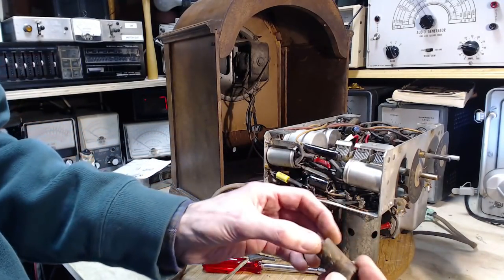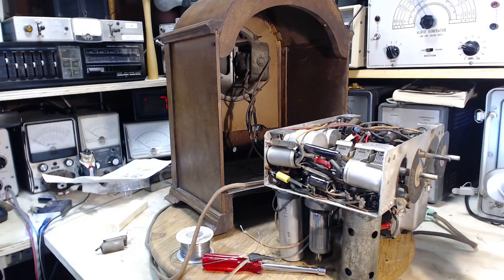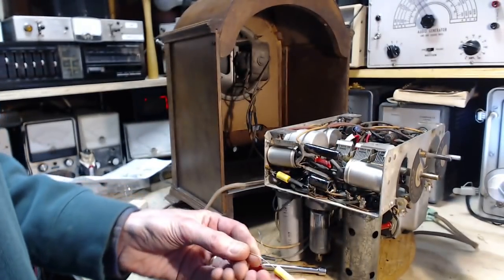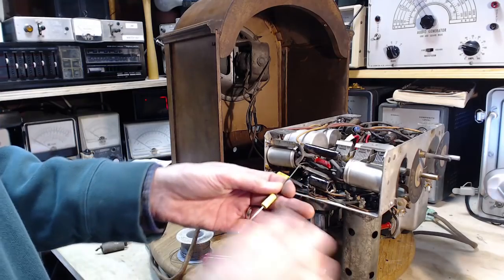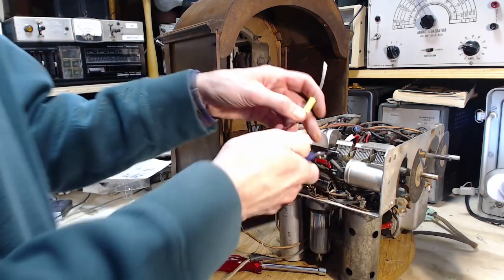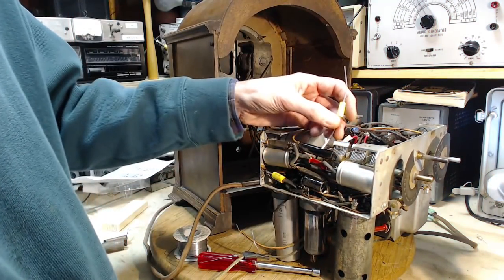Okay, there's the capacitor. About the size of this one. This one's smaller. So I'm going to pretend this is a 0.05 and the other one's a 0.1. 0.05 through there. Trying to scratch the metal a bit of the tail.